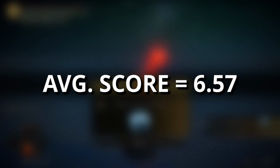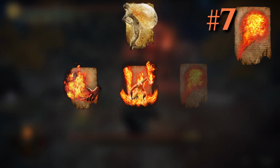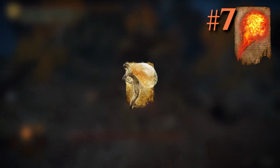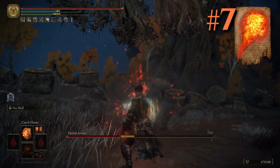Average score, 6.57. This puts the Blood Flame incantations into the C tier. Number 7. Miscellaneous incantations. These consist of 5 spells belonging to no particular school. While the Crucible incantations are technically Erdtree incantations, I have grouped these incants as such in a separate video.